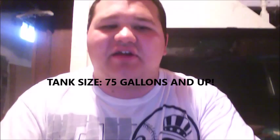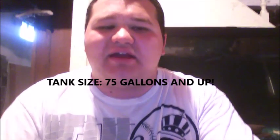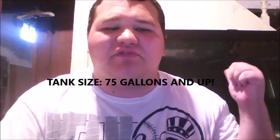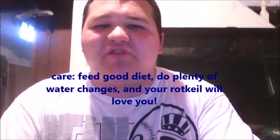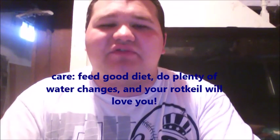Now, tank size. I did say they get to be about 6 to 9 inches, so the tank should be very big. I recommend a 75 gallon for starters because they're a very active fish. 75 gallon up to 125 gallon is ideal for a Rotkeil Severum. Care for the Rotkeil Severum is very simple, the same care as a gold Severum or a green Severum. Feed them a good diet, do your regular water changes, and you should be able to keep a Rotkeil Severum. Very easy fish to take care of. Not too difficult.